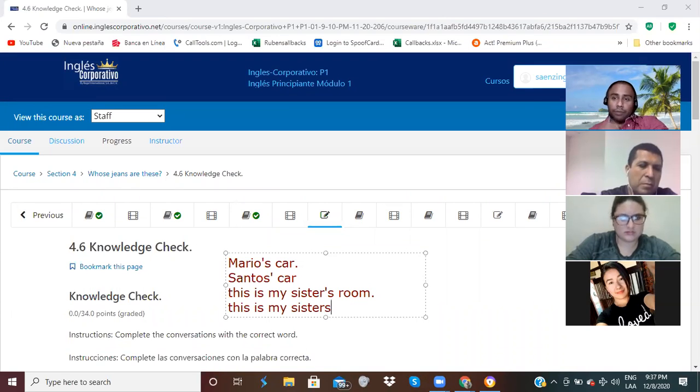¿Por qué le agregué S? Porque ya es plural. No es una hermana, ya son muchas hermanas, sisters. So ya le agrego la S para hacerlo plural. ¿Y cómo voy a identificar el posesivo? Solo le pongo el apóstrofe. Y room. ¿Entienden eso? Yes. Copy, copy, everybody copy.